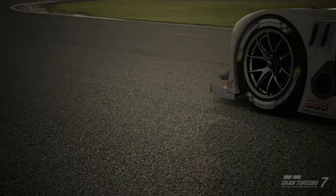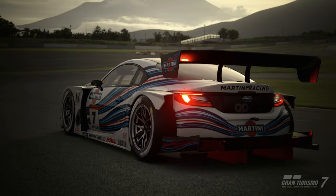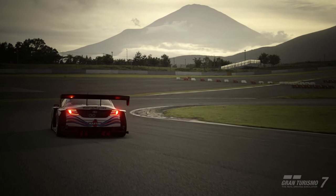Full disclosure, I didn't make any of these designs. Full credit needs to go to the creator on screen during a showcase. So with that, let's get into the criteria.